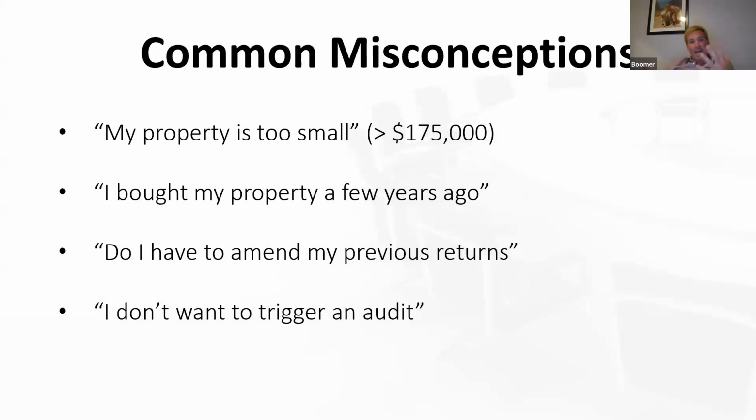So what kind of common misconceptions do I hear whenever I'm talking to different clients? My property is too small. It does not matter the number of doors that you have. It is simply the cost basis of your property. The cost basis is going to be your purchase price, excluding land, because you can't depreciate land. And you're going to add in any kind of renovations and improvements that you do. So if you buy a property for 150 grand and you put in $50,000, chances are this might make sense for you. So if your cost basis of your property is $175,000 or more, chances are cost seg makes sense for you.